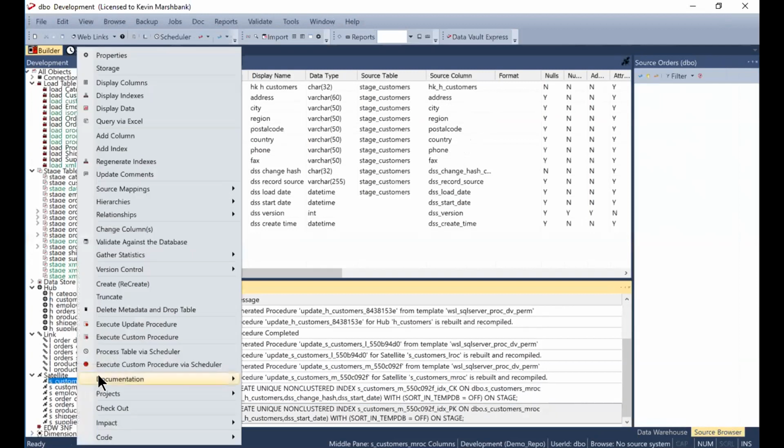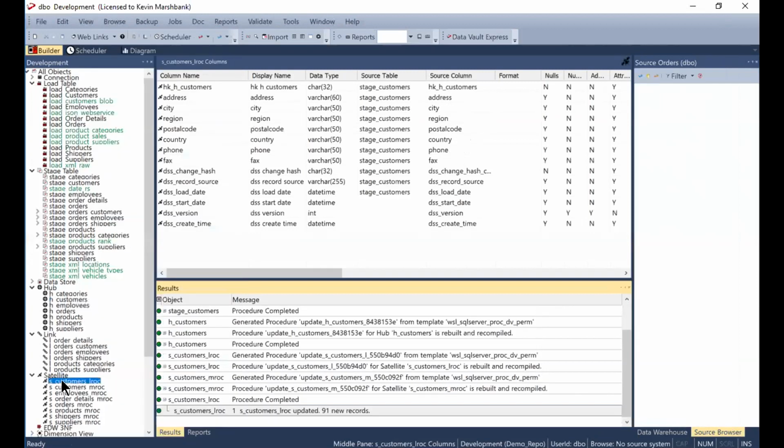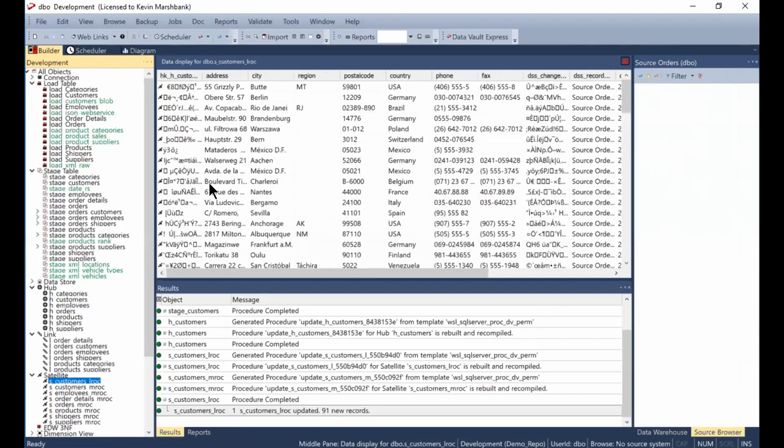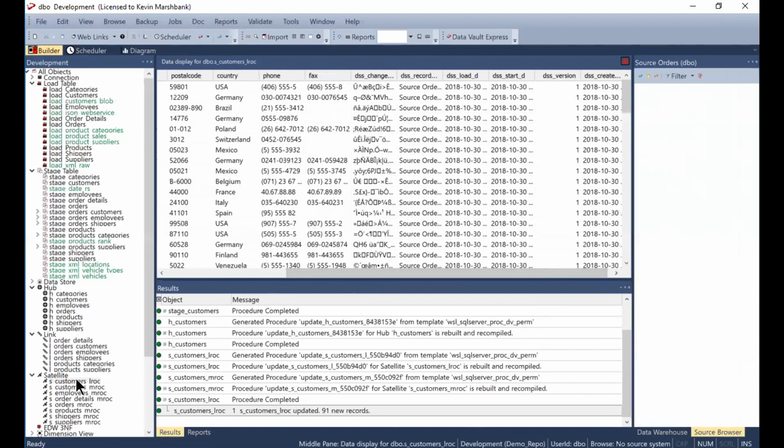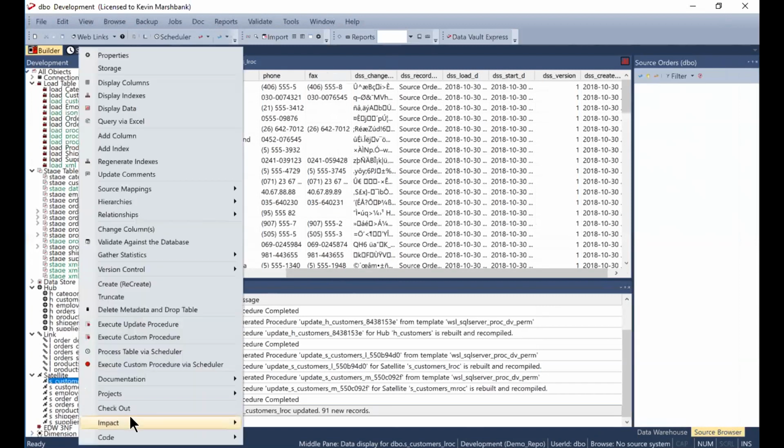And then I will execute the update and display the data. And now I've loaded a satellite. I've got my hash key with my attributes, as well as my change hash and my source columns. So that's all well and good, but some of the other things that this is doing for you while we're walking through this is it's maintaining the documentation.